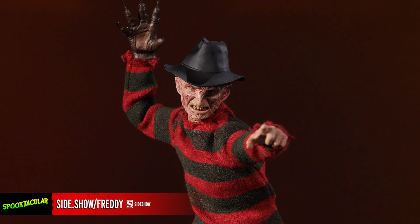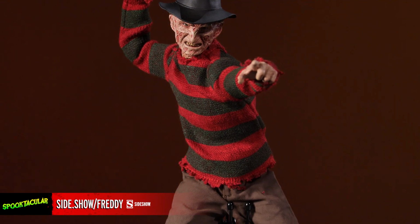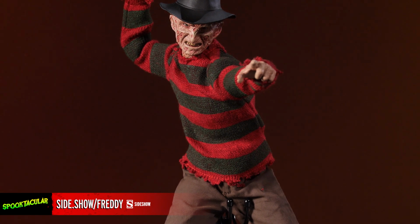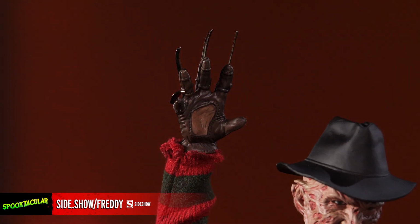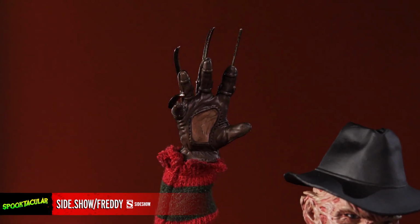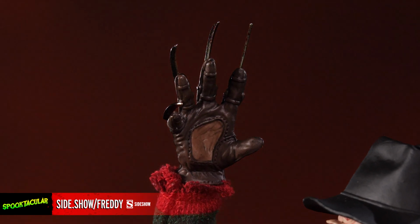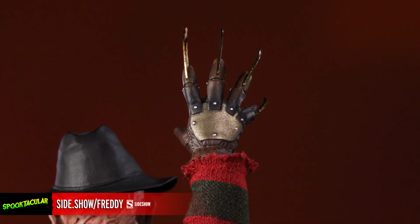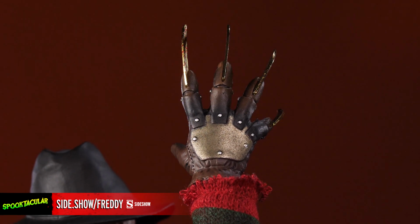But then the famous, iconic red and green striped sweater. This one here all in a knit pattern and frayed edges down along the bottom, along the neckline, as well as the cuffs. His 4-bladed glove. You have 2 of them, one open and one gesturing. The aged copper, the bright steel blades, all beautifully done, and a leather paint job onto the glove itself.